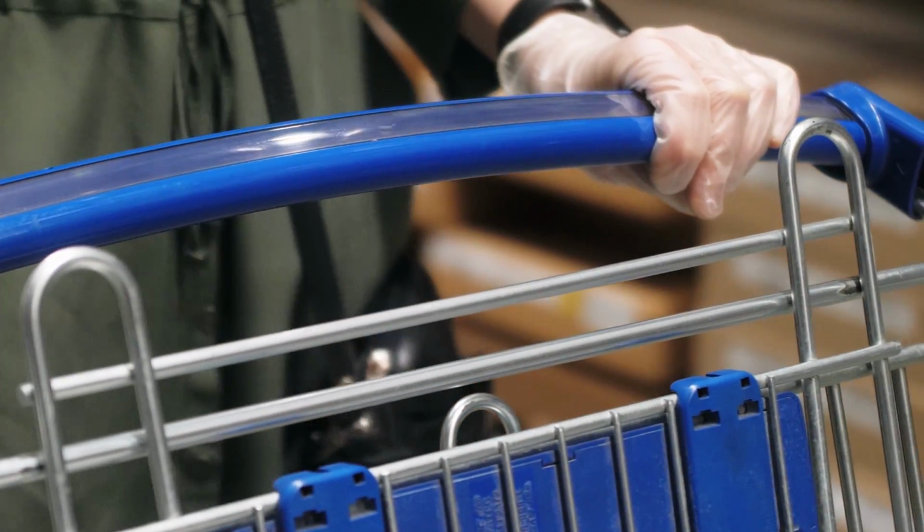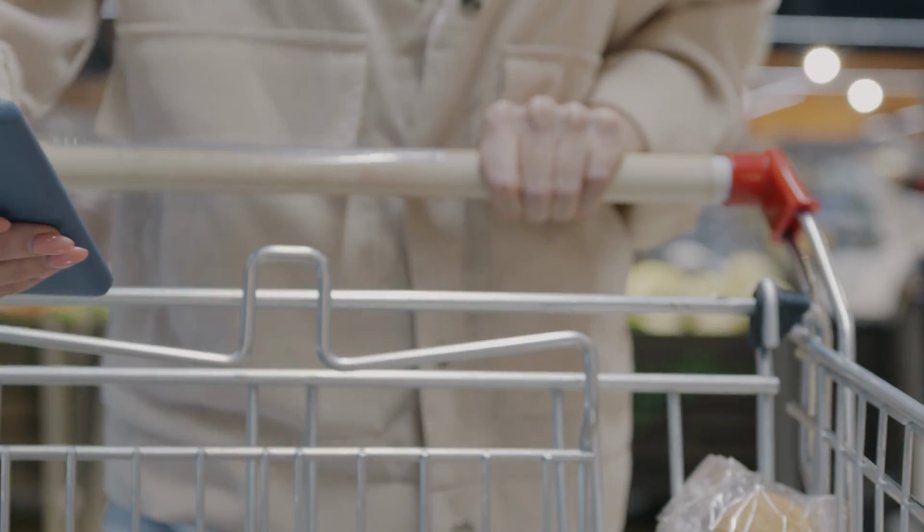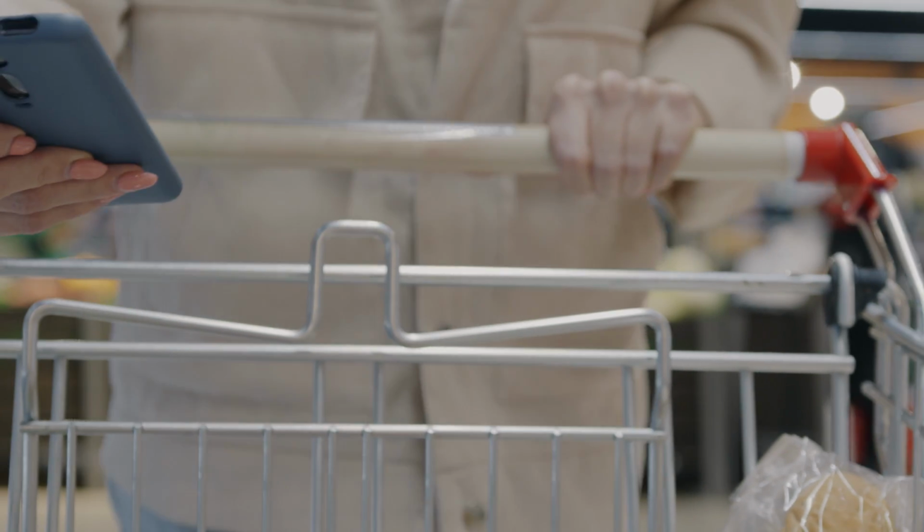As material science advances and sustainability grows, shopping carts will become more functional and eco-friendly assets in retail. Convenience, safety, and environmental responsibility, you're getting it all.